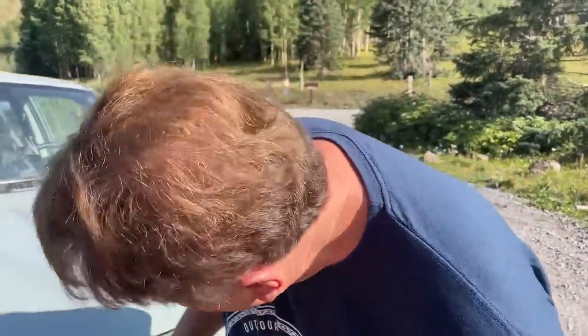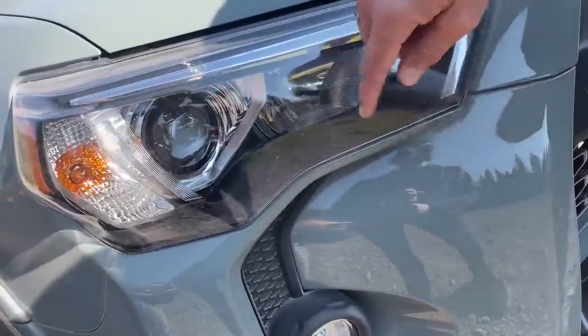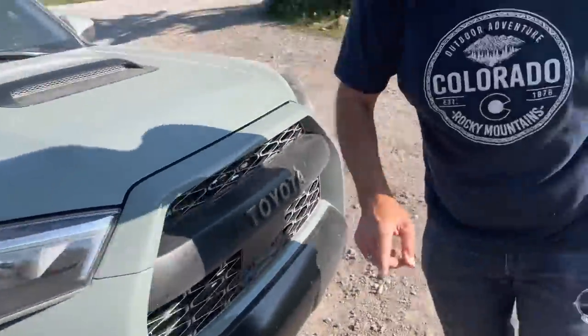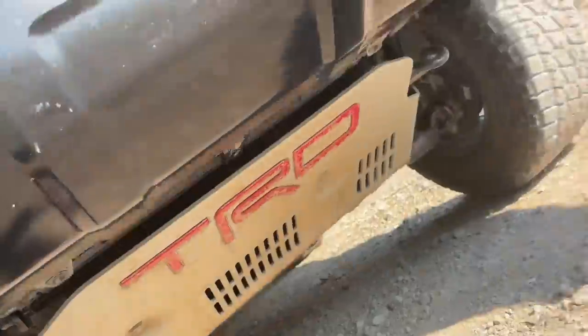So on the TRD Pro, if you look, it's only on the Tacoma. I thought it was here too. Nope. It doesn't say TRD Pro, but it does say TRD Pro way under there. So the big skid plate has TRD Pro. The Bronco has a pretty cool little Easter egg.